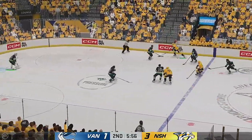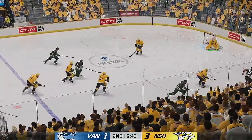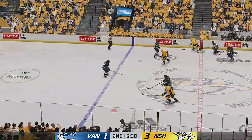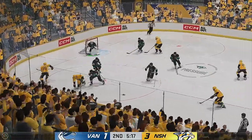Through center. The Canucks have it against the wall. Along the side, here they come through the neutral zone. Puts it in deep. Yossi's lugging the puck. Moves it around along the half wall. Moves it to McCarron.